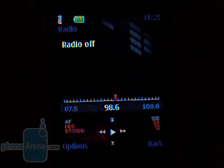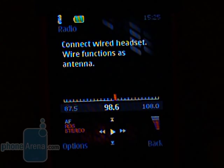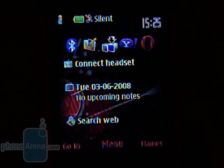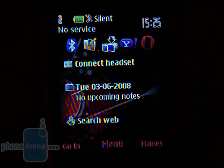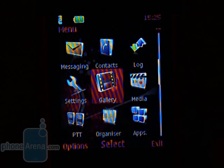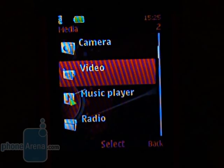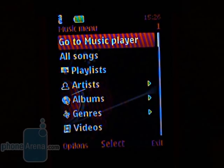FM also has a user-friendly interface. You can input a specific frequency, auto-search for the next or all available. The sound quality produced by the loudspeaker is good for a phone. Using the headphones from the package enhances the music experience to a great extent, but you get better results if you invest in a quality set.